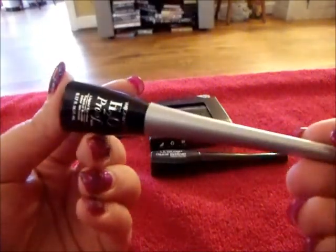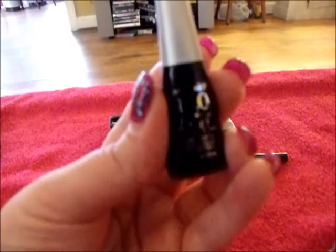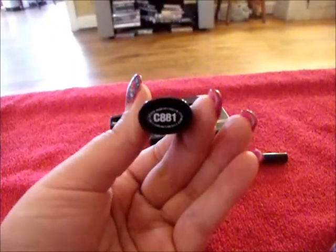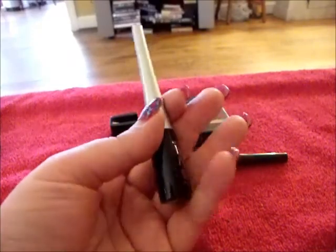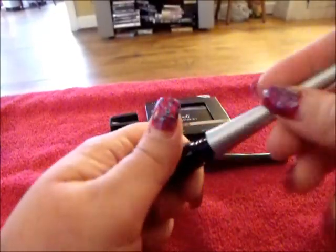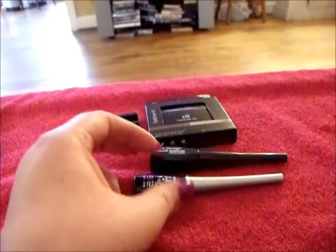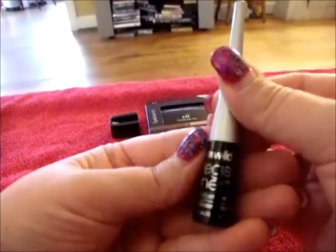And my second liquid eyeliner is Wet n Wild's H2O Proof. I guess it's waterproof. It's liquid eyeliner, and the number is C881 in the color black. I prefer the black eyeliners more than the colored ones or the brown ones. I like the black ones better. But yeah, this is my second eyeliner, Wet n Wild H2O Proof. And that is what the brush looks like for it. It's a thick brush. I got most of these liquid eyeliners from my local Dollar Tree.